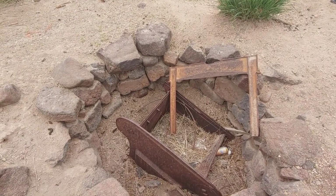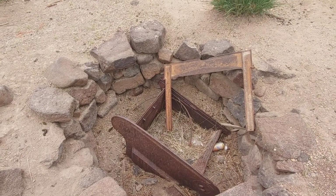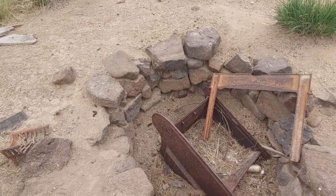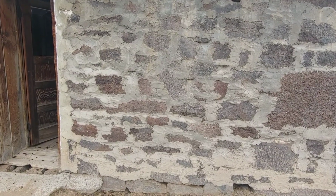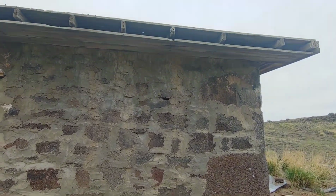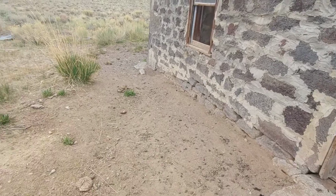Let me get a picture of the barn. Is that what that was? It was a barn? I think so. He's got a knack for finding all this. Well, he knows where to look online. He spends a lot of time on his computer planning these trips. Yeah, I couldn't do that.